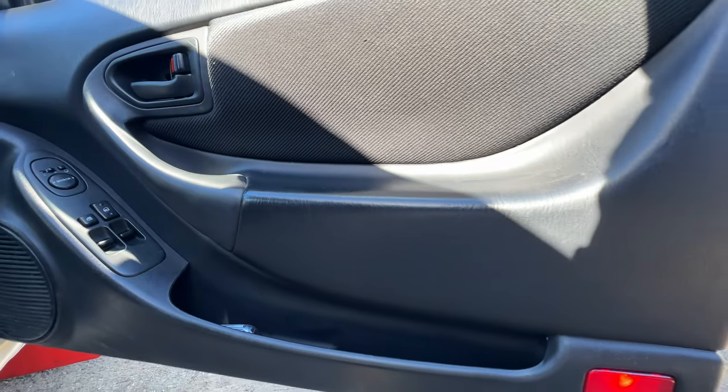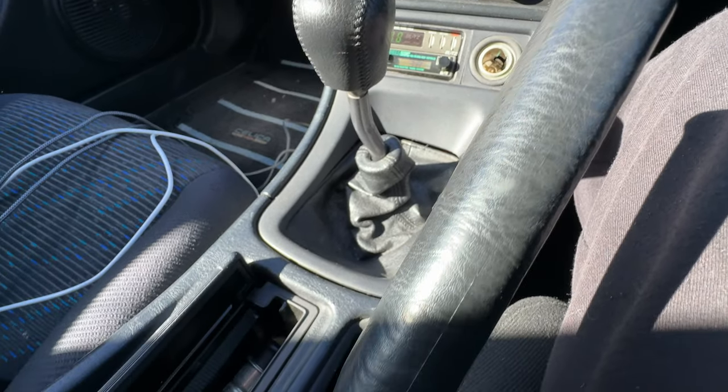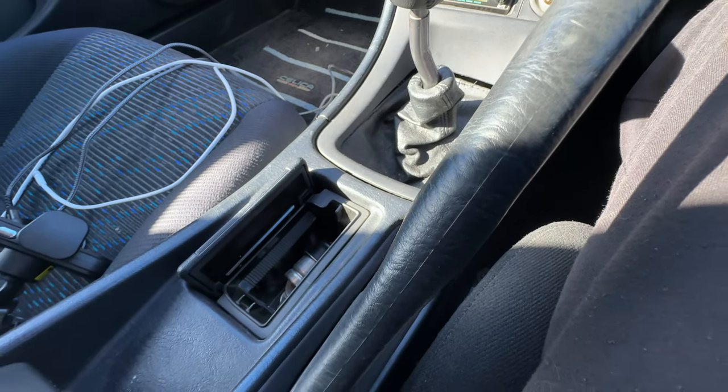All right, guys. In the spirit of every video we've done, we've talked about the practicality. This is just like a Celica. You have decent sized door bins. There's no cup holders, which is a bit of a shame. There's no cup holders anywhere in this car, but it's also from 1994. I guess it wasn't common to have cup holders in cars back then.